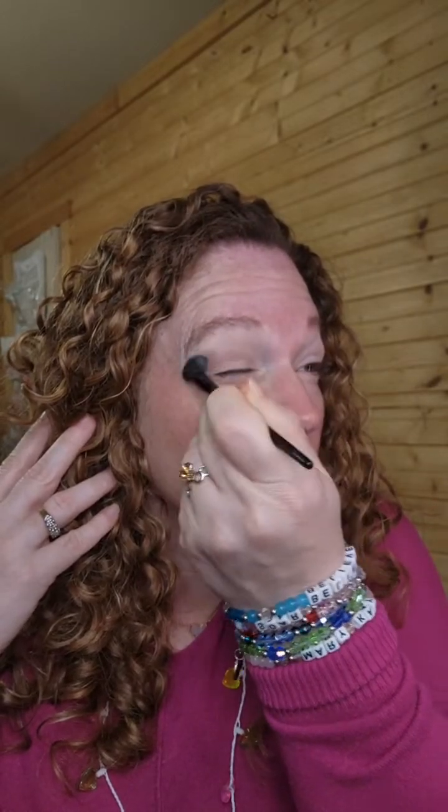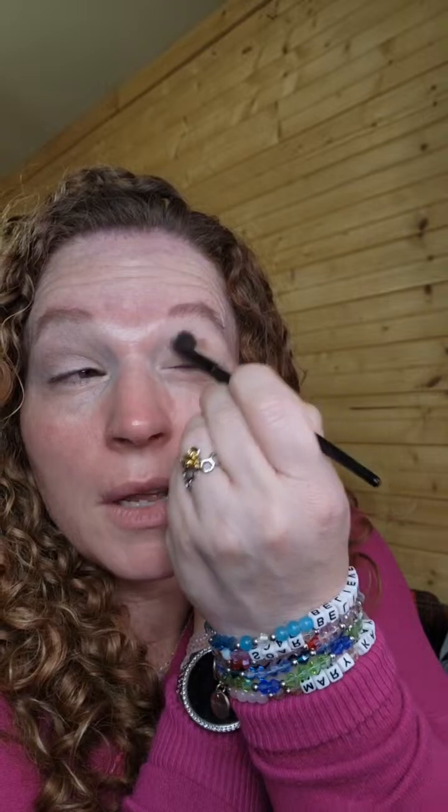And I'm bringing it up more than you would normally do, but that's because I'm so hooded. You can see I'm so hooded. So I go just on that bone. Side to side is going to give you depth. Circles is going to give you blend. So I always start with the side to side just to give it some depth color. And then I blend up. And that just helps to lift that eye area.